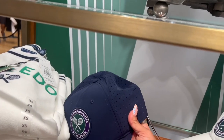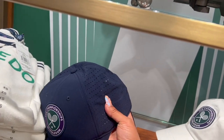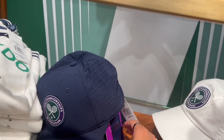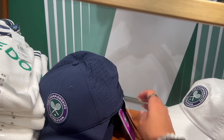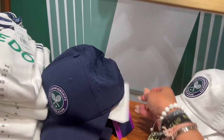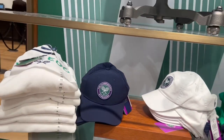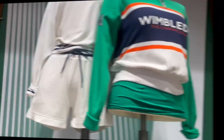Oh look, guys, they've got a newer cap this time with the perforated back. This is a more breathable fabric. This must be the actual uniform for the ball girls and ball boys this year, I reckon. That's £65. It's cheaper than the cotton one, which is £79. Beautiful, love it.